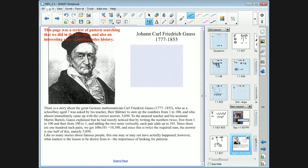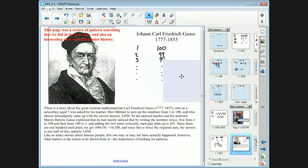Well, he did it by pattern matching. I'll show you. If you look on the screen, I'll move this rectangle away there. So what he did is he made a list of the numbers from 1 to 100, going down on the left, and then he made one backwards, counting backwards, 100, 99, 98. Okay, and you notice that each line horizontally adds up to 101.